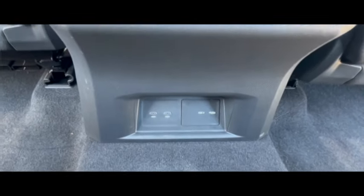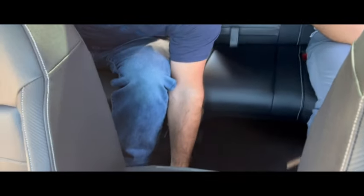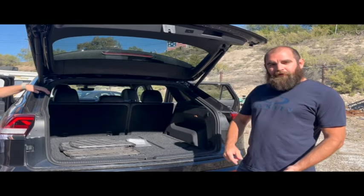Which is nice. It is a soft touch armrest, which I will give them props for. Sunroof is beautiful. And then having your power accessories come out of the rear console here is just great for actually keeping your phone charged. And there's even a 110 outlet back here. Yep, which is awesome.